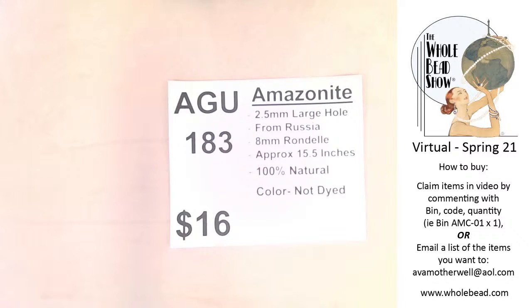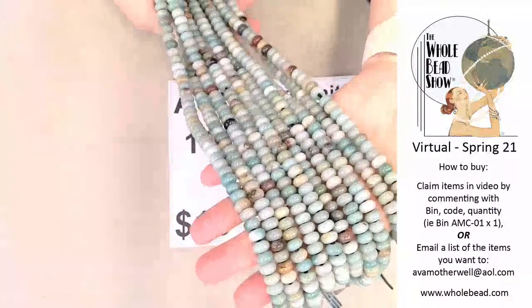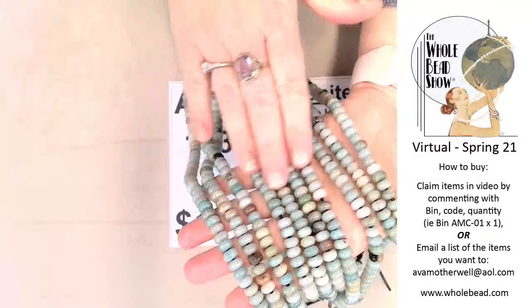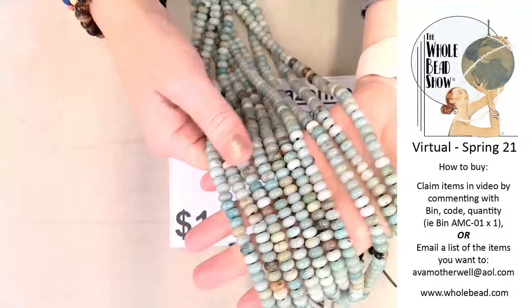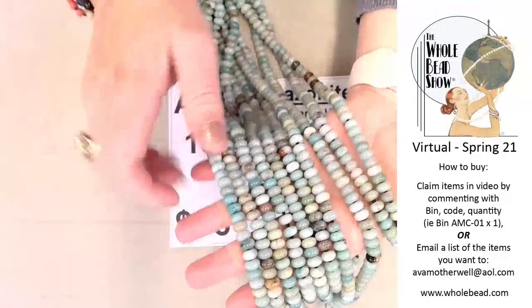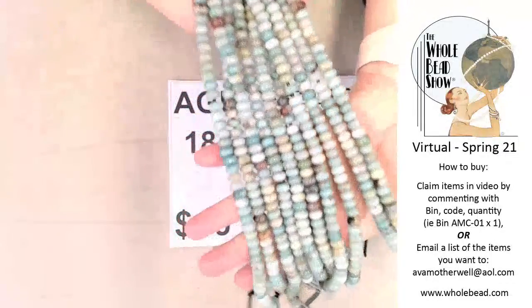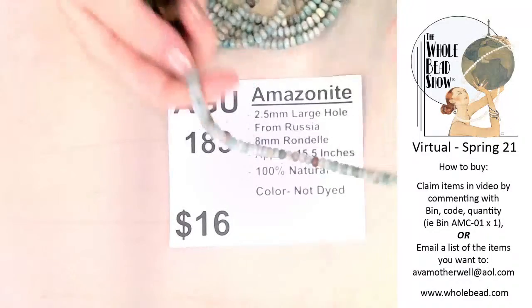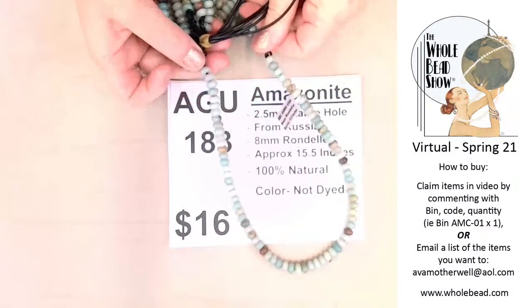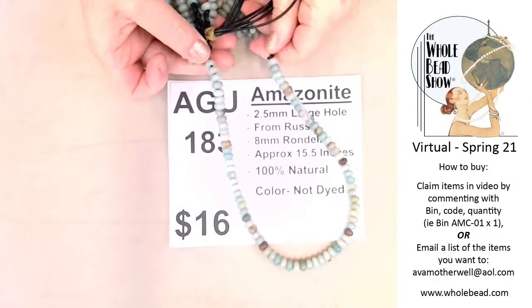Okay, AGU 183, $16. These have the 2.5mm large hole. These are from Russia. 8mm rondelles, 100% natural color. The coloring on this is kind of seafoam to teal green. Some natural taupes in there as well. Here's what one strand looks like.